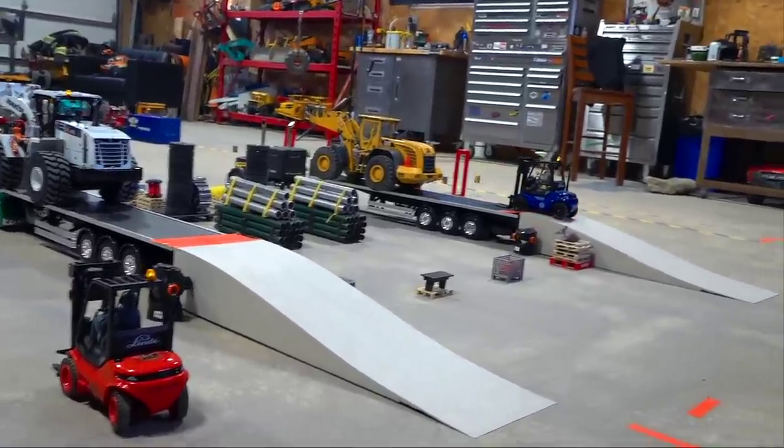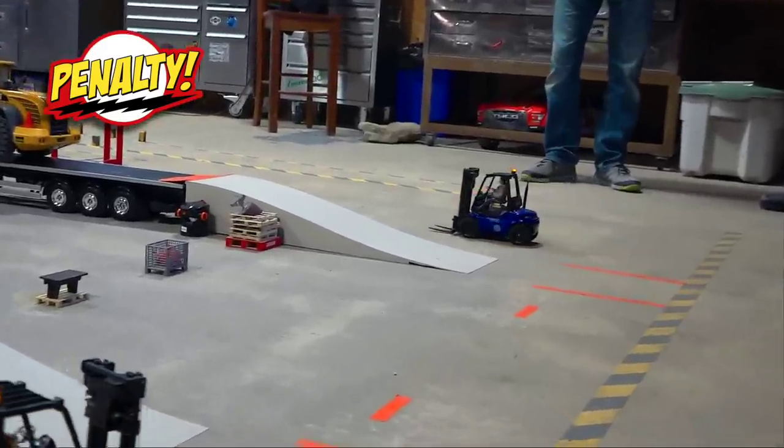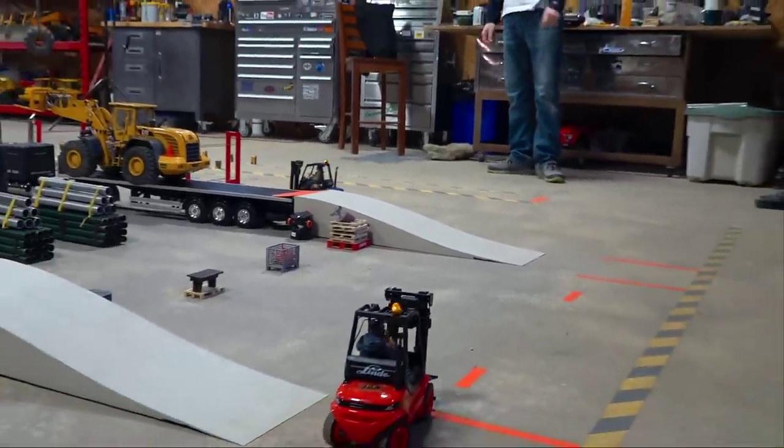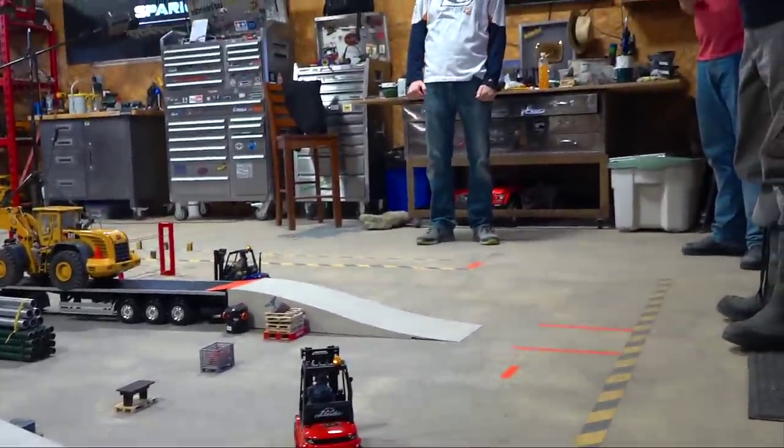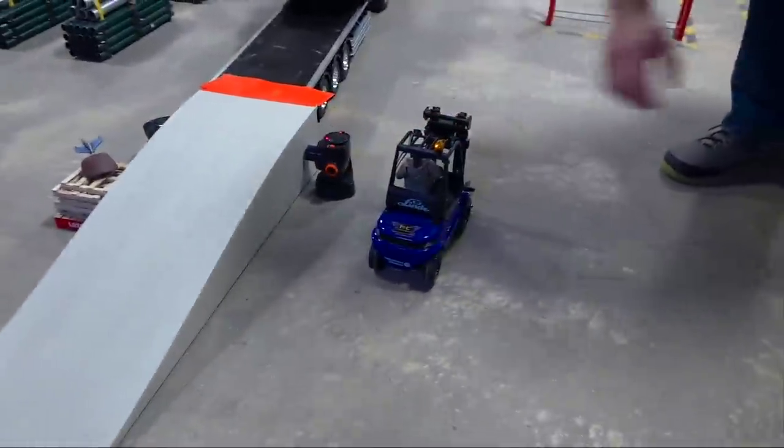Oh, boy. He's stuck there. Oh, yeah! That was a penalty. I saw a fork drag on the ramp. Penalty, Lyle. Oh, it's uncomfortable, but it's true. Reset him. Yeah, he's back there. That's right. Okay. Penalty start.